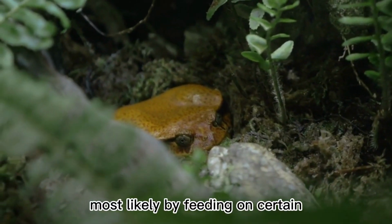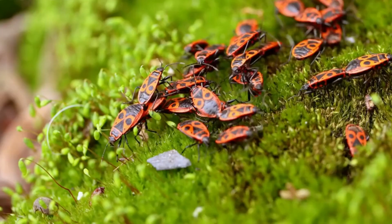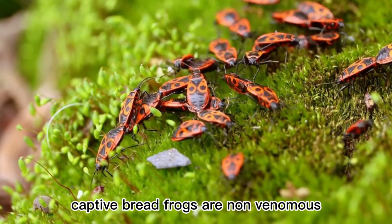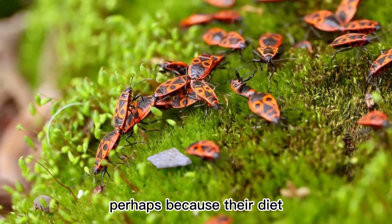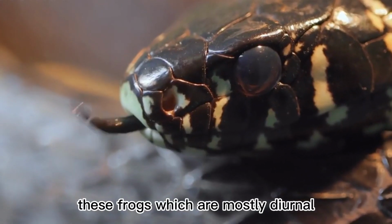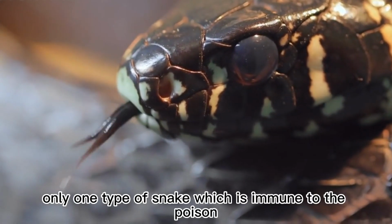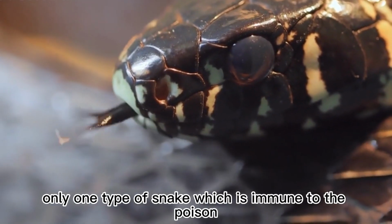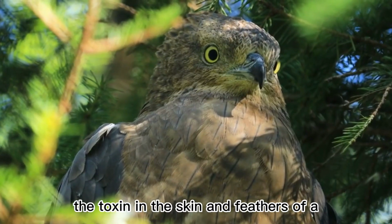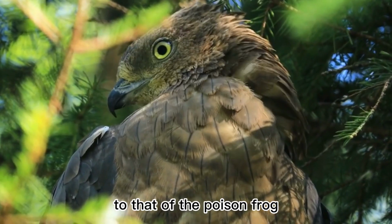most likely by feeding on certain small beetles whose toxin is of plant origin. Captive-bred frogs are non-venomous, perhaps because their diet does not include poisonous insects. These frogs, which are mostly diurnal, are difficult to deal with for all but one type of snake, which is immune to the poison. The toxin in the skin and feathers of a bird from New Guinea is surprisingly similar to that of the poison frog.